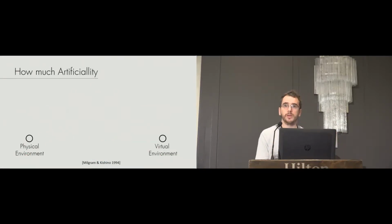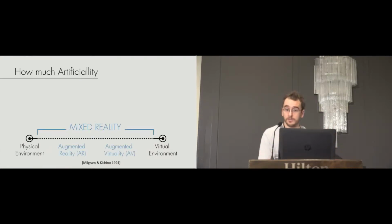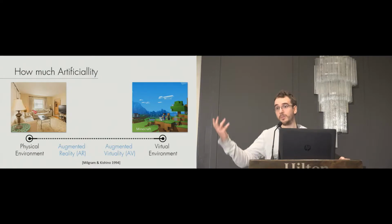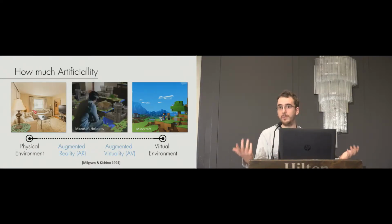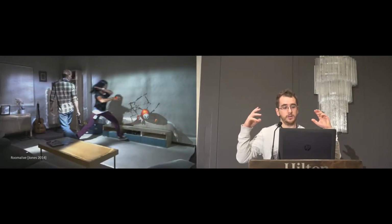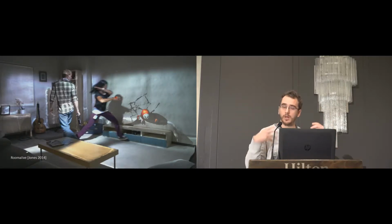I'm sure you know this idea from the 90s that the physical world and the digital world are just opposite ends of a continuum. The important part of that is that they can be combined in different degrees. So if you think about your living room as a physical space and a video game as a virtual environment, you can play a video game in your living room for an augmented experience. Taking an example from UIST 2014, Joan and colleagues propose RoomAlive, where you scan your living room and have a CAVE-like experience on an arbitrary surface.